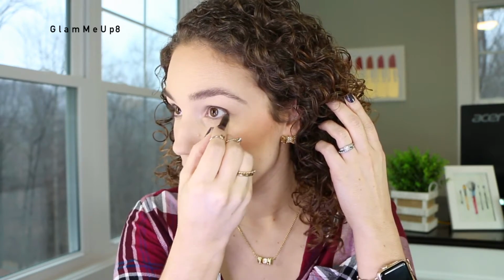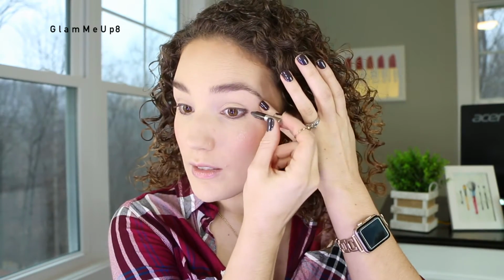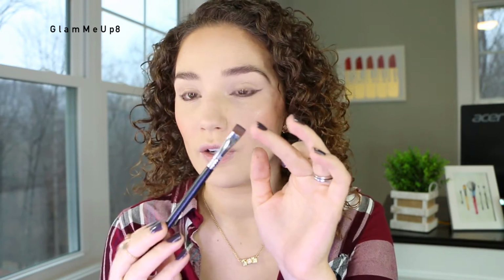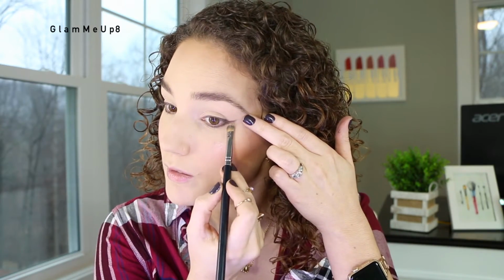So now for the lower lash line. Okay, now I'm just gonna place it, again, right on the corner and flick it up towards my brow. I'm not even pressing down very hard. I'm not drawing a line. I'm just dabbing it and touching it because I don't want to apply too much. And I'm using the very outer corner of the brush to actually create that wing. And we're just gonna clean up this underneath.